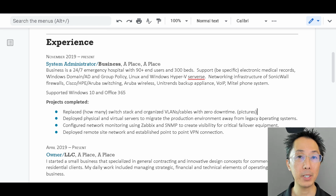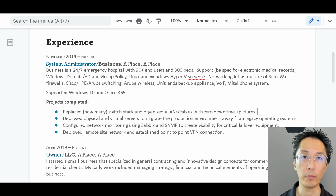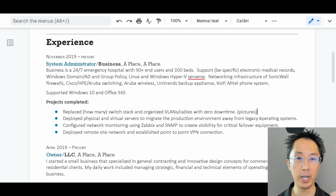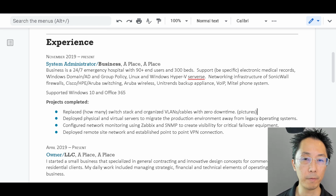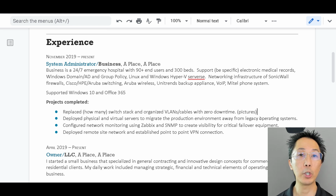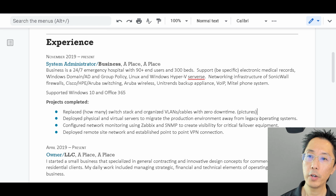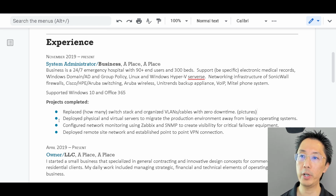And then you could put a miscellaneous section on the bottom of your resume with the link. Click on it, and it could link to SmugMug or ImageFlip or Flickr or whatever. Could even be Google Docs where you have those pictures. Okay, so we have a second bullet point: deployed physical and virtual servers to migrate the production environment away from.